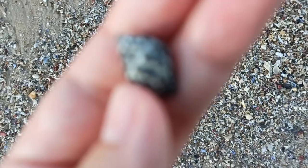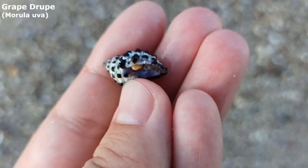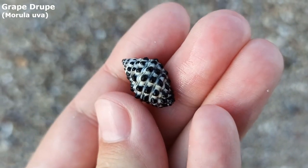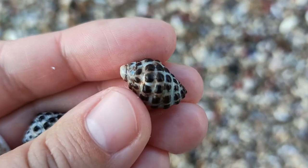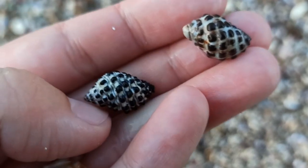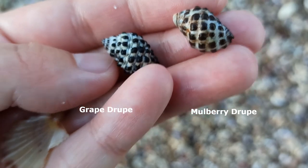Yeah, that's very nice. So this one, it looks like one of those mulberry drupes that I sometimes pick up, the ones that I say are very common. But this guy is something a little bit different, something from the same family probably, just a bit off. This one is the regular mulberry drupe that I would usually pick up. See how it's got very, very rounded spots on it? The one that I just picked up is a bit nicer. He's got more texture on him.